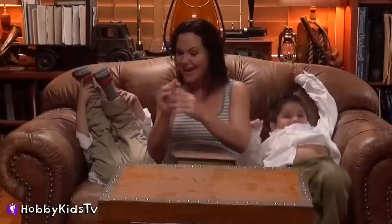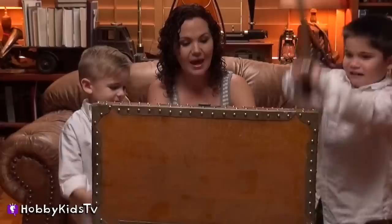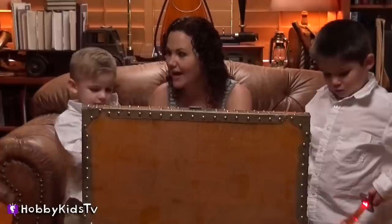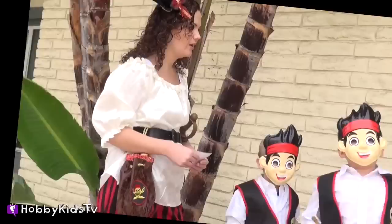Come on, let's go. Okay, let's open up the chest. Looks like we're gonna put on costumes and be Jake the Pirate. First clue is we have to go find two trees with faces on them. That sounds weird, huh? Let's go find two big trees outside. Hey, look, I think I see them. Come on, let's go.